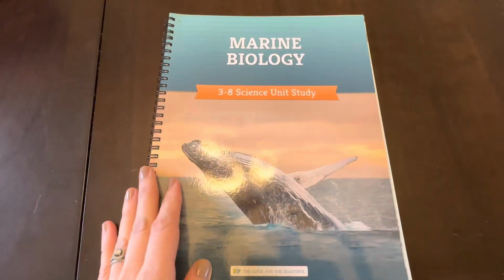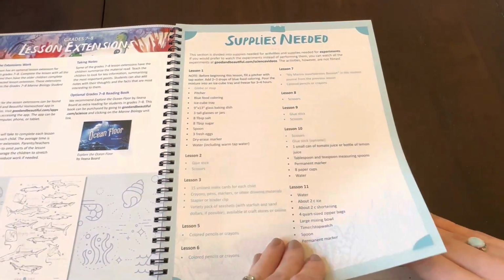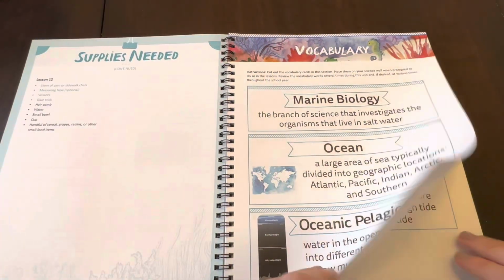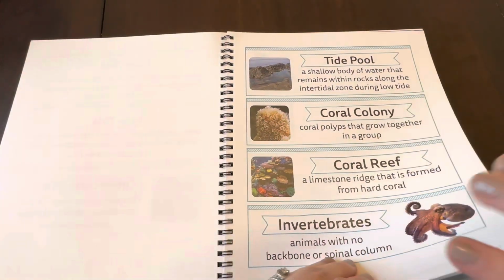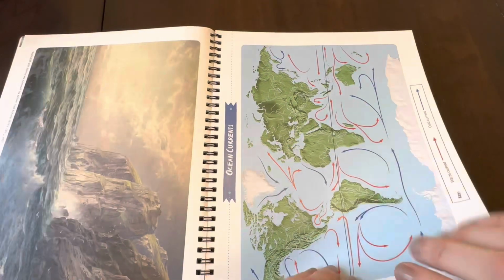Next is my daughter. She chose this one. This was The Good and the Beautiful Science. It's her favorite science. We are doing marine biology right now. We're a few lessons in, so I can't speak too much into it, but we're really enjoying it so far. Very interesting, very colorful, engaging. We love life science around here, biology type sciences. And so this one has been really good.